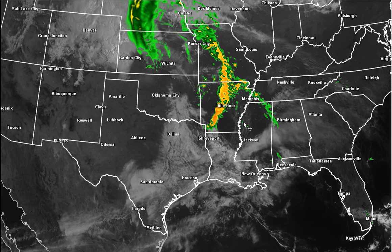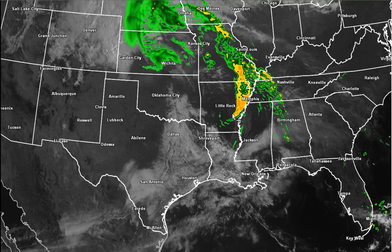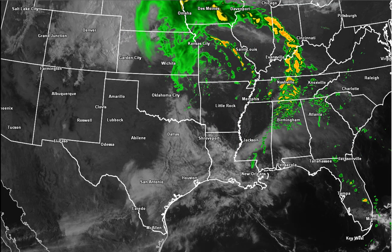And then as the system moves off to the east, you see kind of how we get a line to develop. But I actually think supercells will be embedded in that line. So that's the area we're watching. And then you see it progressing to the east. And this is 48 hours out, so this would be basically a Friday night.